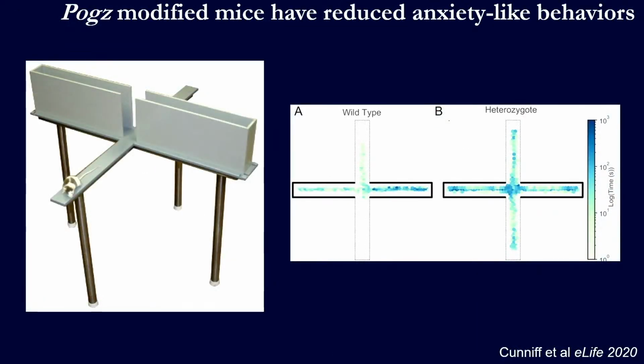Once we generated these mice, we observed that they had a very striking behavior. When you would open the lid of the cage, the mice would jump out of the cage, and then they would jump off the bench onto the floor. These mice seemed fearless, and so they seemed like they had reduced anxiety.